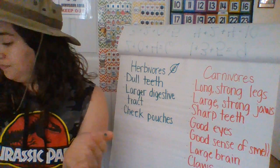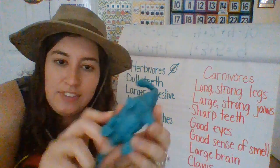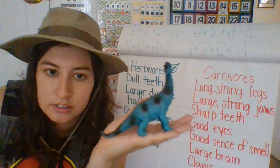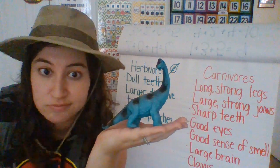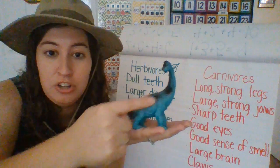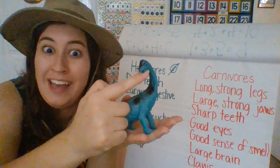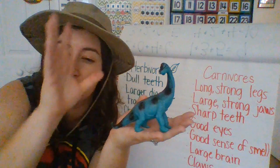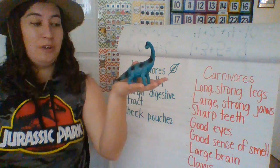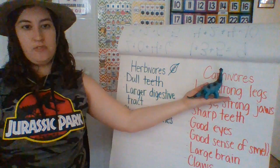Okay, our next one. We have this guy. Take a look at his feet. Does he have any claws? Nope. Look at his legs. They're kind of short and stubby. Does he look like he'd be a good runner? No. Look at his torso. Look how long and how big his stomach is. He also has a long neck, which we didn't really talk about the necks, but think about that. He has to have a long neck to be able to reach really high. So, is he going to eat leaves or is he going to eat meat? Herbivore or carnivore? What do you think?